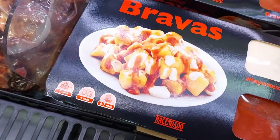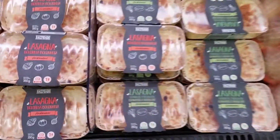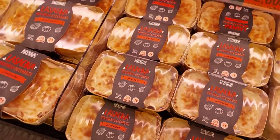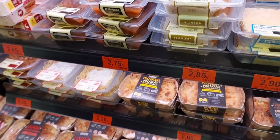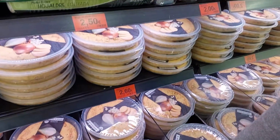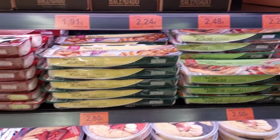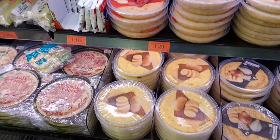And this is something that I don't like at all. These bravas are not good. Sorry, I don't like it. Lasagnas are so good. That is something that can help you if you are in a rush. Tortillas that I want to buy. I want to buy the one with onions and potatoes and of course eggs. So there are different kinds of tortillas ready-made you can buy too.